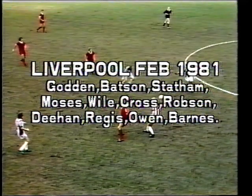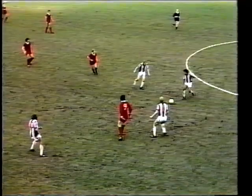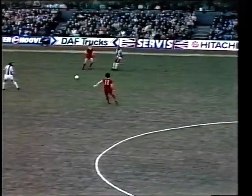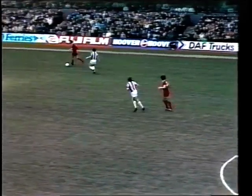And a packed Hawthorns witnessed a remarkable goal by Brian Robson. And he gets us away. The all-red strip, familiar red strip of Liverpool. The Reds of Anfield attacking the goal to our right. The blue and white stripes of West Bromwich Albion.